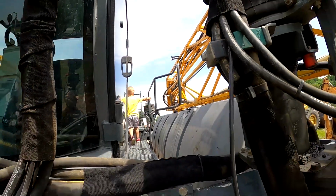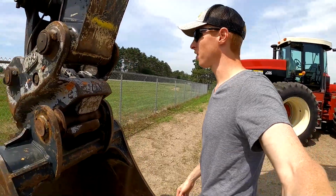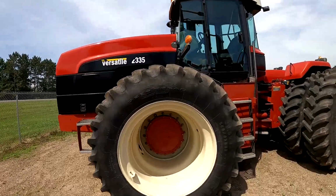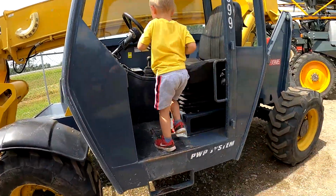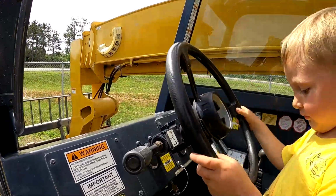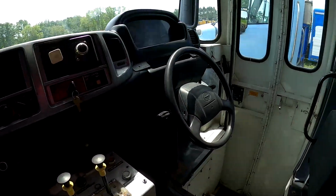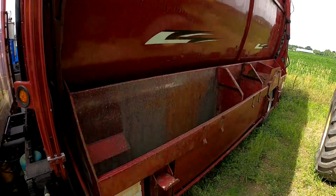Okay. Everybody needs one of these massive things. Oh yeah. So old right there. 2 steering wheels. How do they do that? That's pretty cool. See the art truck. It's a big garbage truck of some kind.